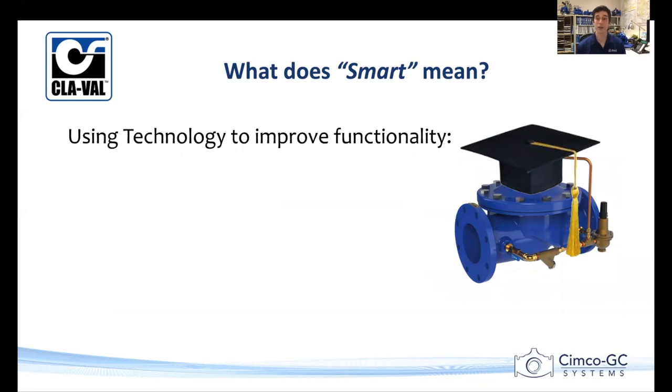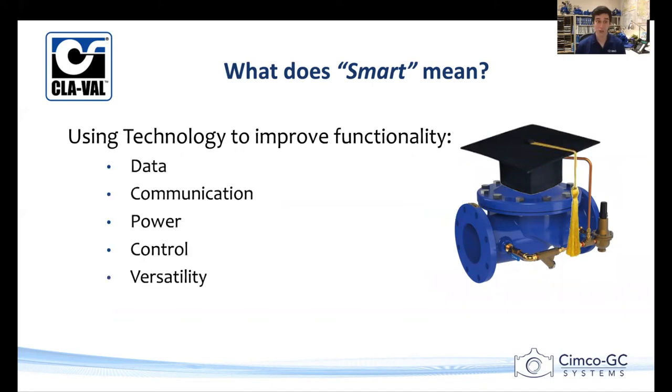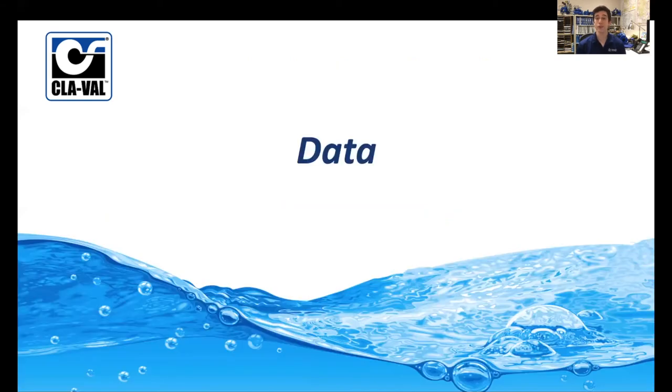No, we're talking about using technology to improve the functionality. Some of the main ways that we can do that is through data, communication, power, control, and versatility. We're going to go through each of those real quickly and talk about some of the options available to make our stations more functional. And the first one is data.